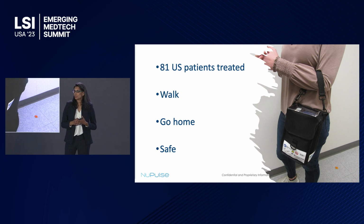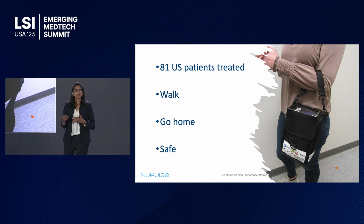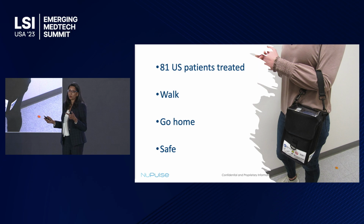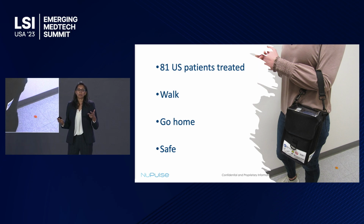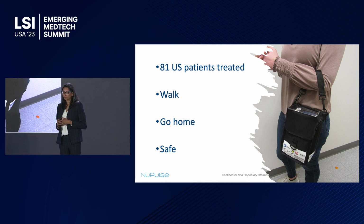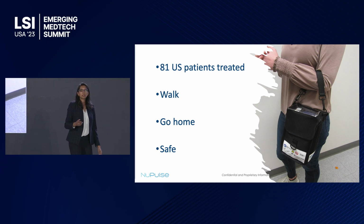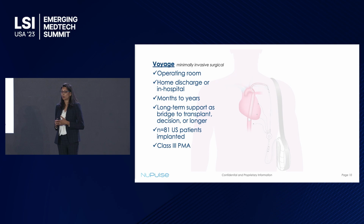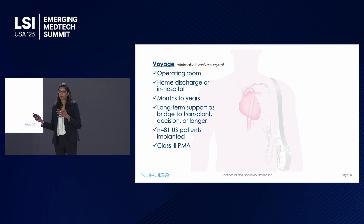34 of our patients were discharged from the hospital, and we demonstrated a positive benefit-risk profile with 0 device thrombosis, 0 thromboembolic events, no major complications such as bleeding, infection, and limb ischemia. As a result of conducting this clinical trial, we actually learned something really important. Beyond the patient population we studied for this trial, we could expand the indication to a second patient population.